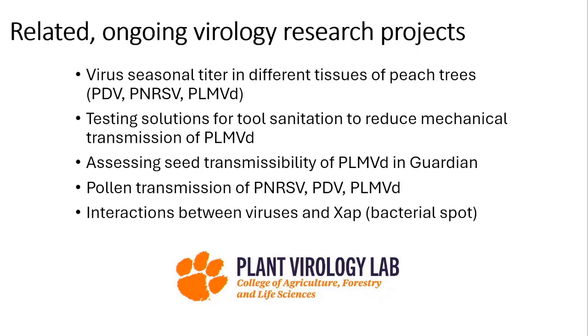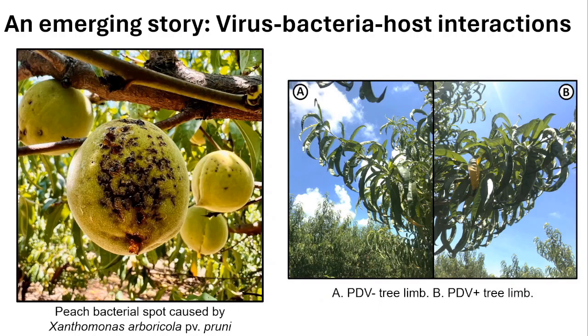The other one is what I just mentioned about seed transmissibility. We have various studies going on investigating the pollen transmission mechanisms, the role of bees in transmitting these pollen-borne viruses. And the final one that I have mentioned here is our newest project, which is investigating interactions between viruses and the bacterial spot pathogen Xanthomonas species. So this is an emerging story.